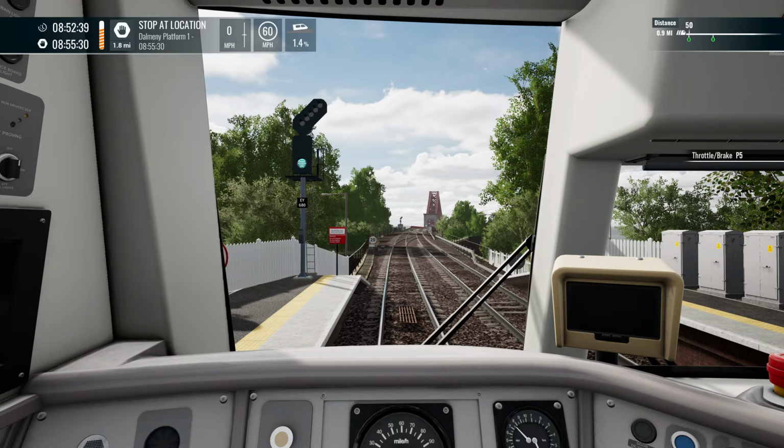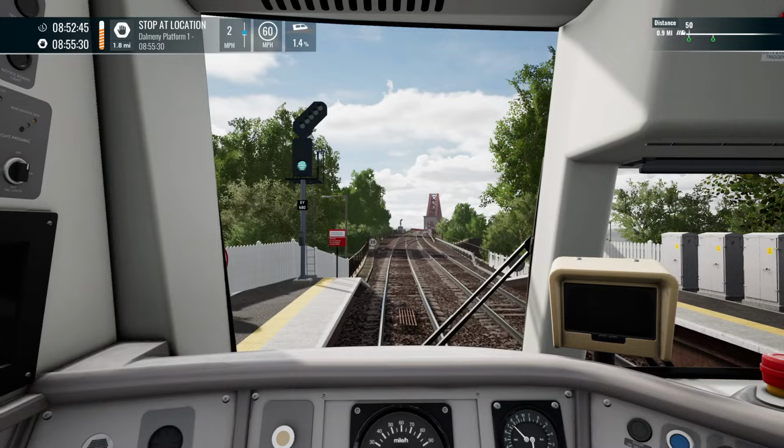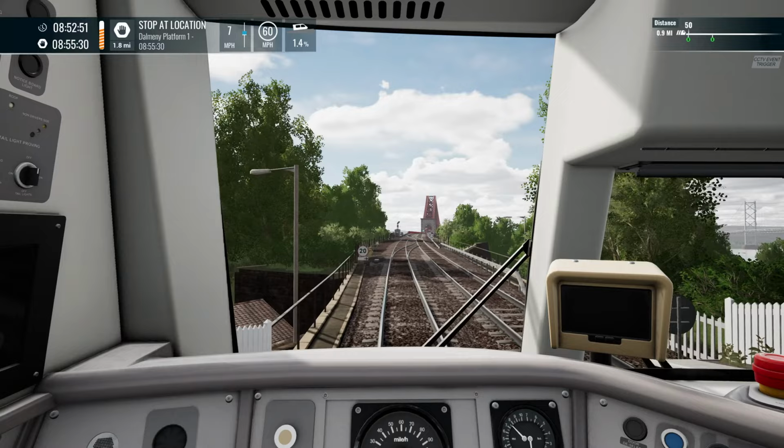Right, across the fourth bridge we go. Oh, we did a little rollback. We should have used Hill Start there. Scotland forever. Yeah, absolutely. Sadly, no. This is station... yeah, that's true. More realistic.